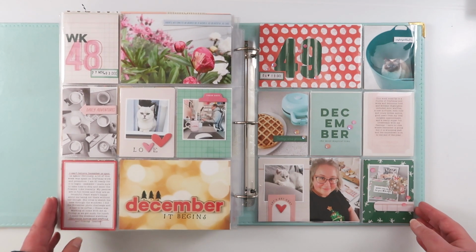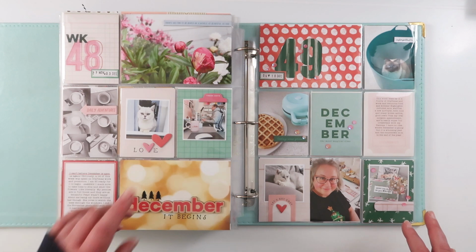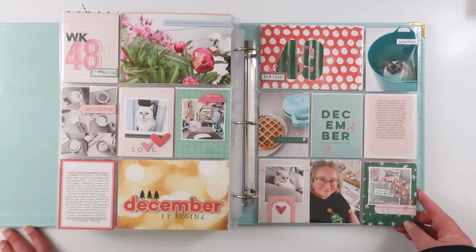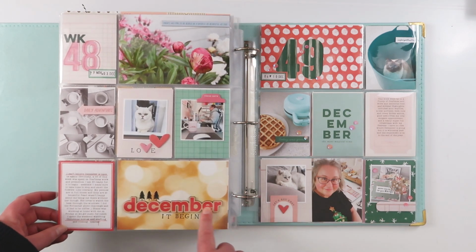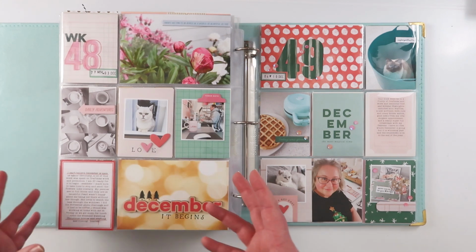Week 48 and 49 were a little bit December-y though, like we're actually, I guess technically, into December. I did have my December supplies out, so this one's not really. It did come from a Studio Calico kit, and I was just choosing things that weren't super Christmassy because my photos weren't Christmassy.